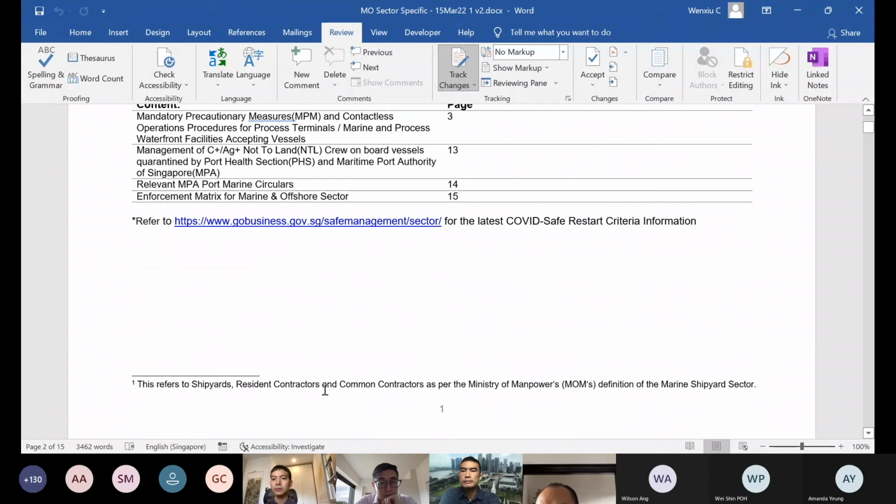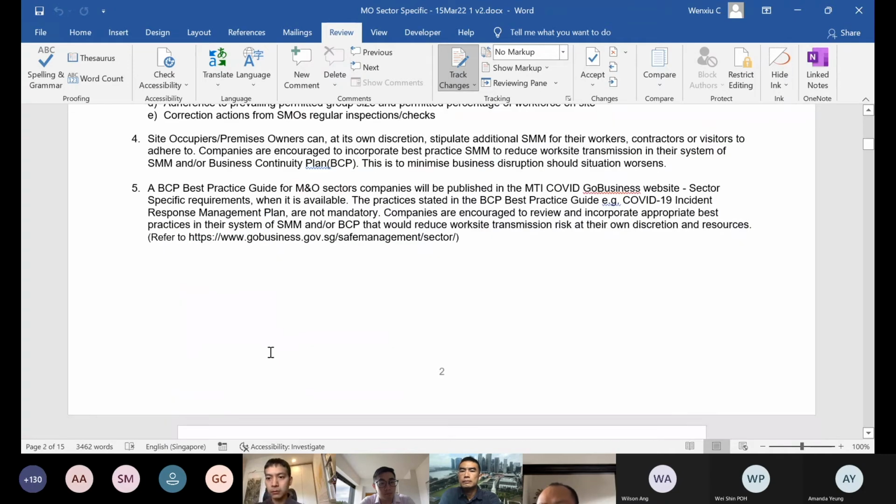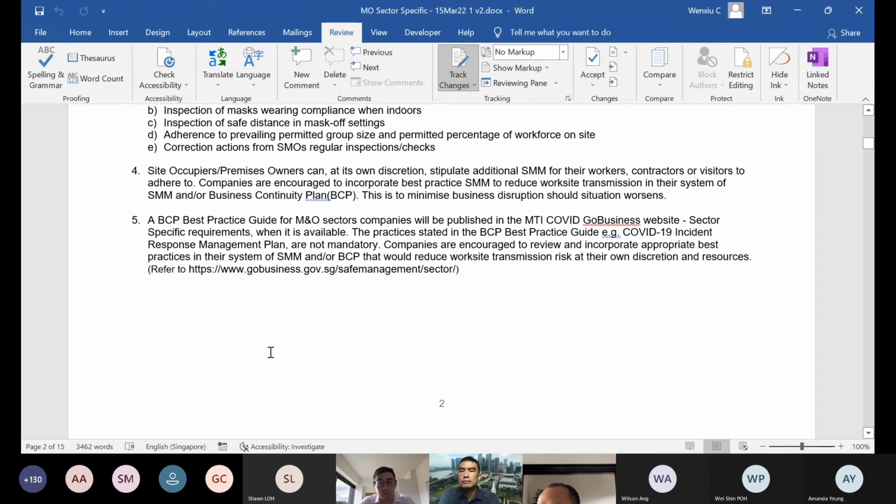So in this document itself, as what we have shared, there are 3 key areas mainly focused on the mandatory precautionary measures for contact operations, the contactless operations procedures, as well as the management of C+ and AG+ NTR crew on board vessels. Okay, so these documents can be found on our Go-based website. So I will not go into details for these documents.